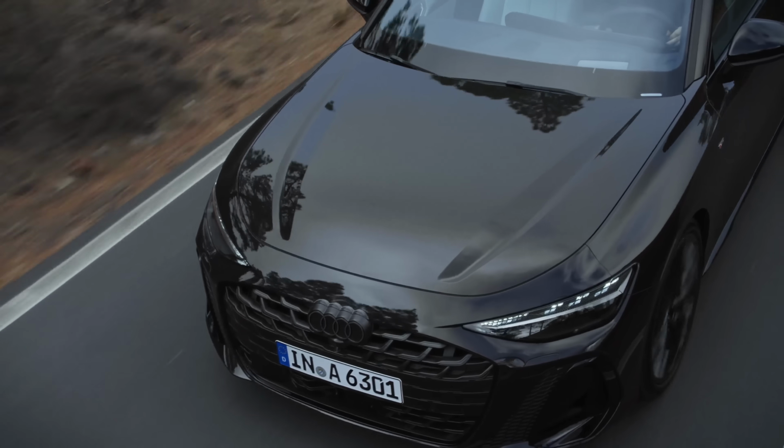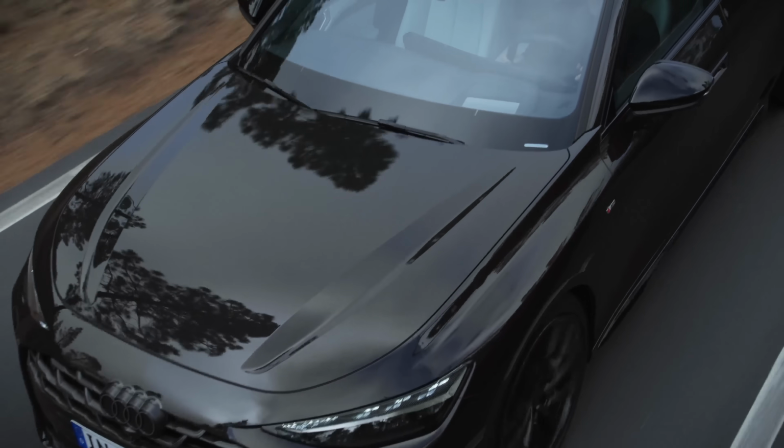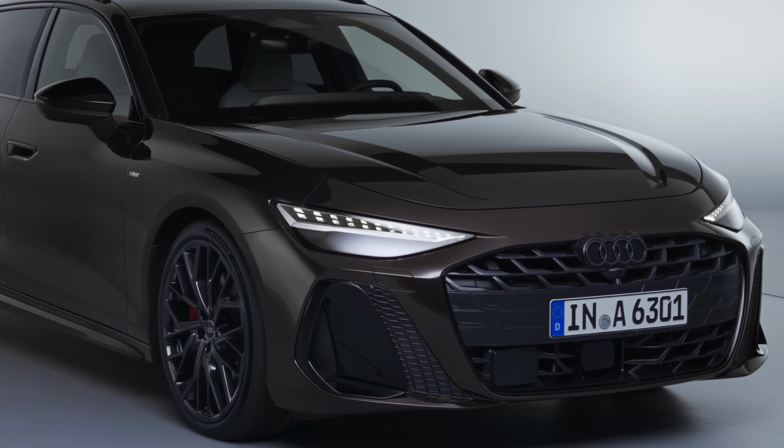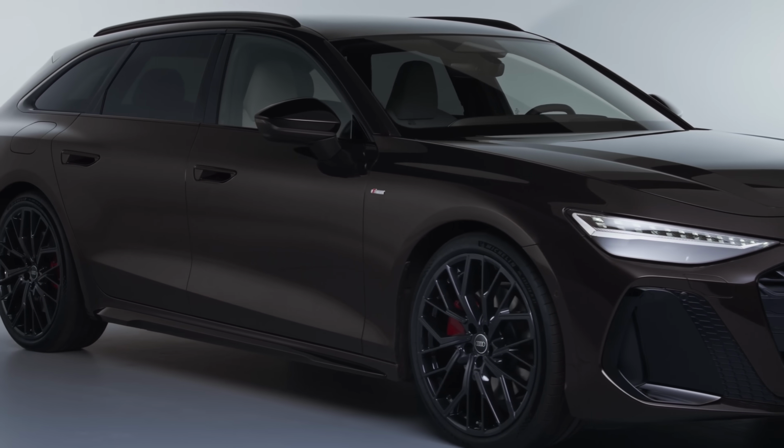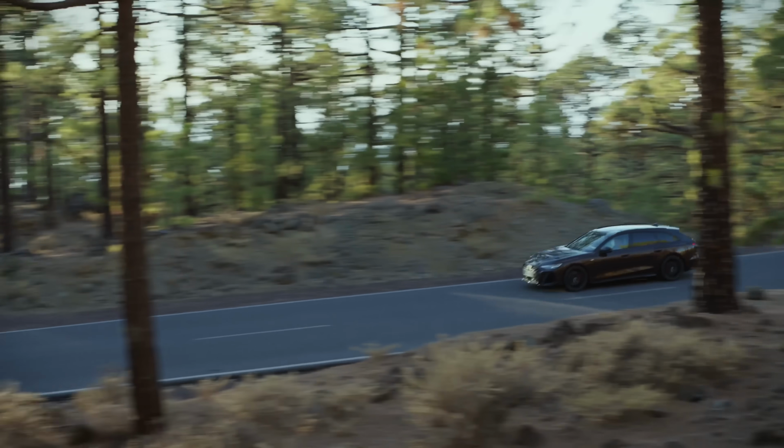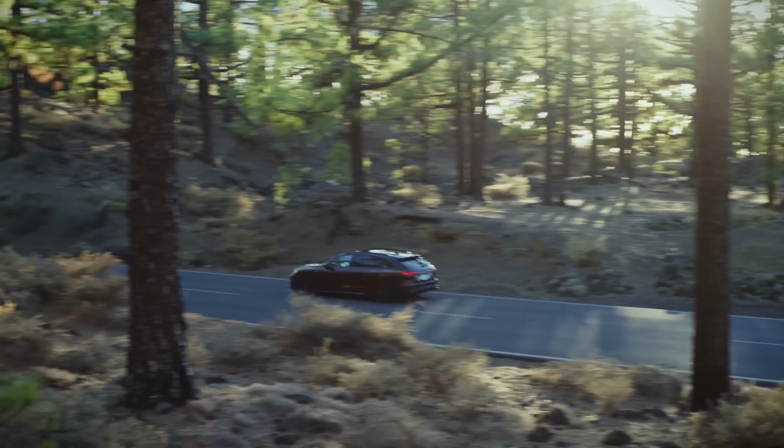There's also a brake-by-wire system, so there's no physical connection between the pedal and the calipers. This is to make the regenerative braking feature on the mild hybrid diesel feel more natural and progressive. So it'll be interesting to see just how the brakes feel when I drive the car for the first time in the next few months.